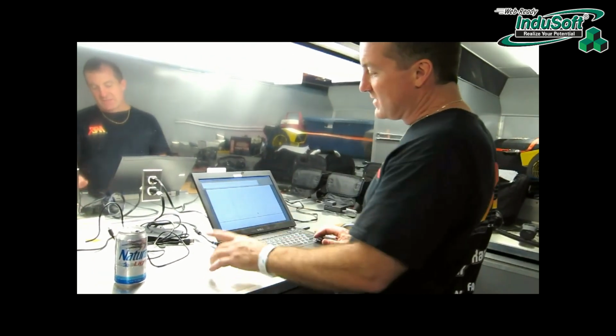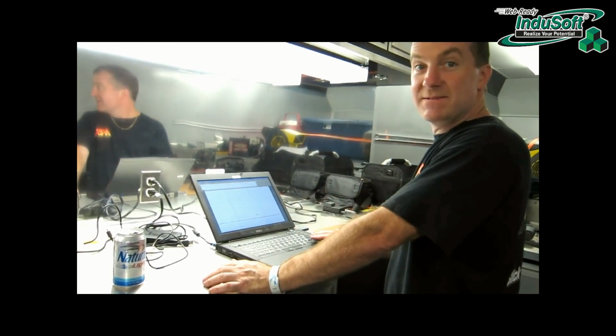Inch RPMs and drive shaft RPMs, and really the G meter is the main thing that I'm looking at.